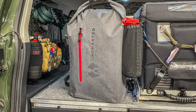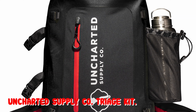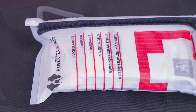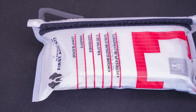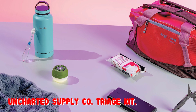We love the Triage Kit from survival and first aid specialist, Uncharted Supply Co. Christian Shaw founded the company after driving through Colorado in a blizzard and seeing many helpless drivers hunkering down. The Triage Kit is the perfect companion for travel, hiking, mountain biking, and backcountry travel. It features bandages, wound closure strips, blister gels, aspirin, a space blanket, storm matches, and other clever emergency tools. Built on the advice and expertise of more than 100 outdoor experts and adventurers, all this comes in a compact, abrasion-resistant package weighing about 5 ounces.